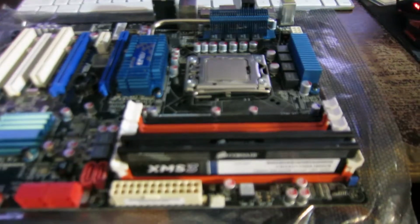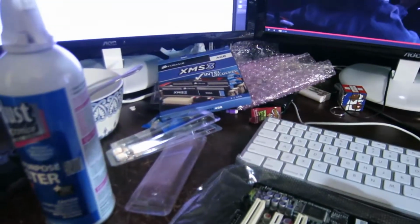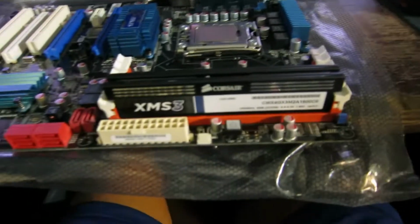So the processor is installed, and I also installed an extra 4 GB of RAM that I've had lying around for the longest of times. Over there, you can see the box. It's not really a lot of RAM, I mean, it's only an extra 4 GB, but it's lying around, so why not use it? That's my mentality.